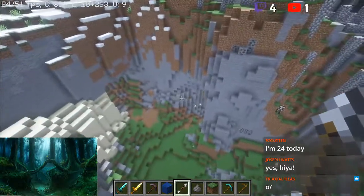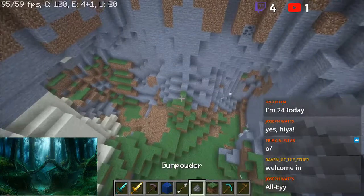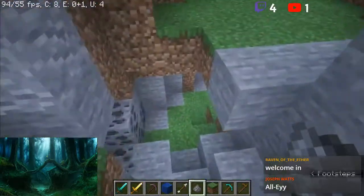Yeah, I'm leaning for the copper golem, and the only reason that I like the copper golem is because he comes with copper buttons. I'm like, yeah, I want copper buttons. I'm totally down for copper buttons. I'm so excited about that.